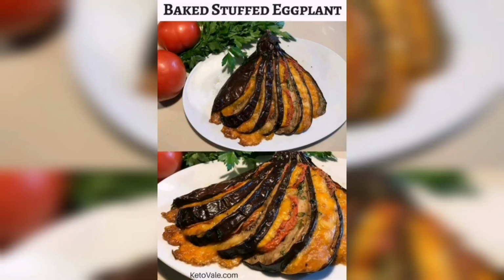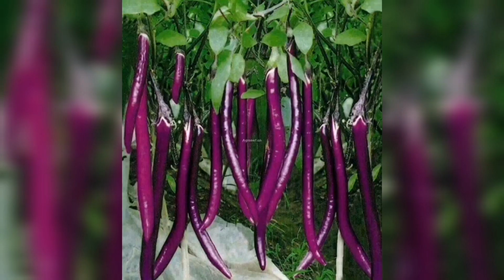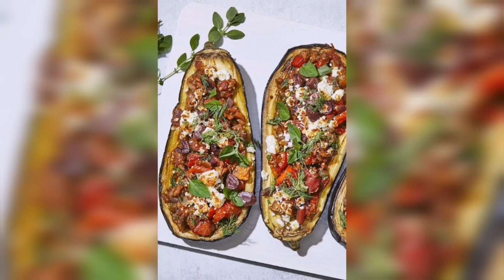The second step is to water your eggplants properly. Eggplants need regular watering, but not too much. Overwatering can lead to root rot, while underwatering can cause the fruit to become bitter. Water your eggplants deeply once or twice a week, depending on the weather and the soil moisture level.